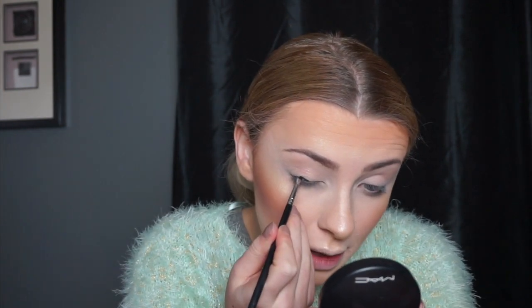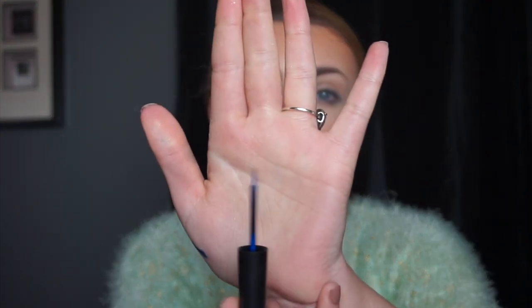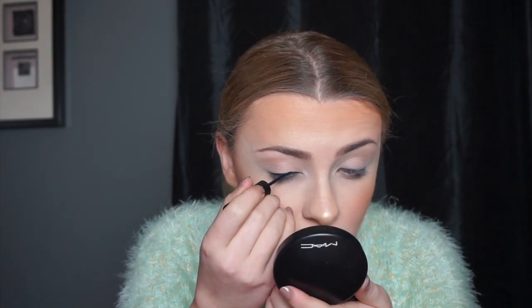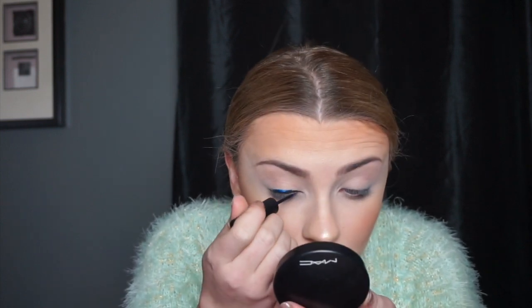So I'm just using the Collection black gel liner with a little brush from the Kira Daily Sphinx collection. I'm not worrying about it not being overly straight because this is going to clean it all up. So I'm going to go in, and it's such a small little brush, so it's easy to apply, but I think it's a wee bit flimsy if I do say so myself. Oh, my eyes are watering.